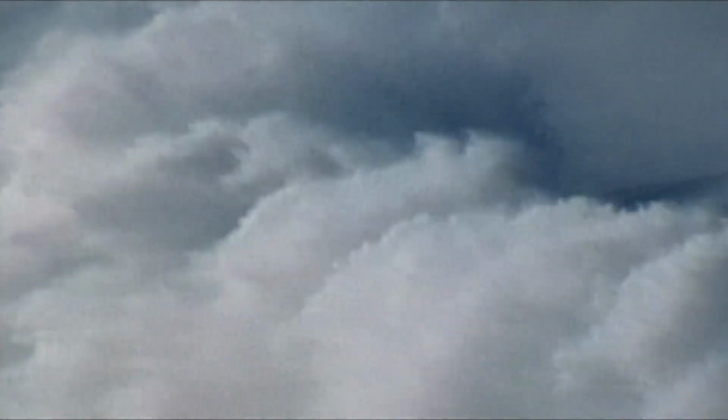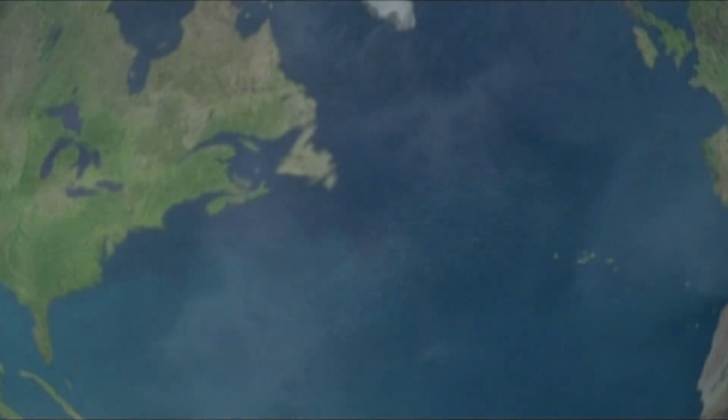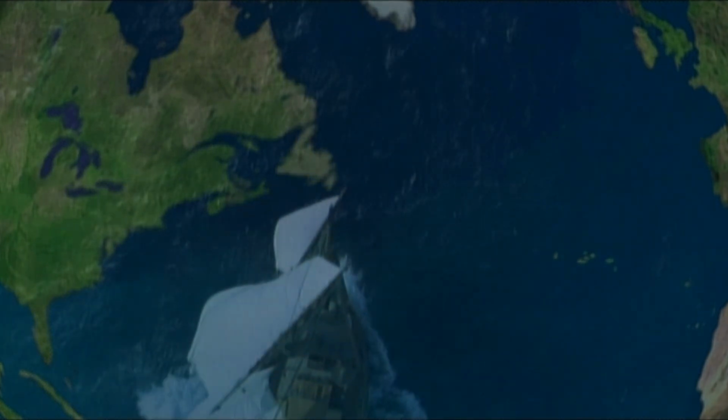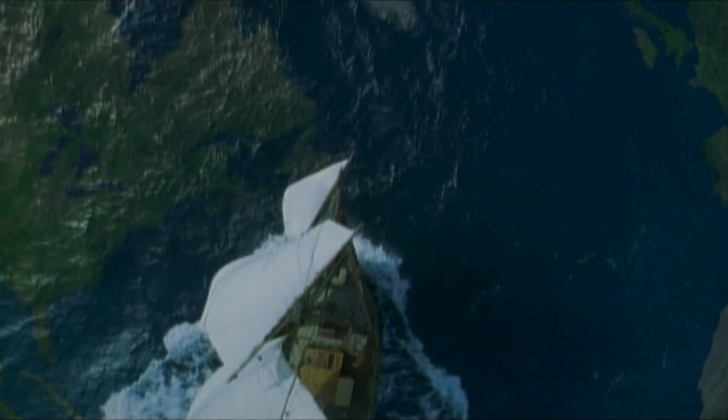As the winds move over the sea, they do more than just produce waves. They drive the water into huge circulating currents. The most famous, and the first to be mapped, is in the Atlantic Ocean, the Gulf Stream, a current of warm water flowing northward along the east coast of America.